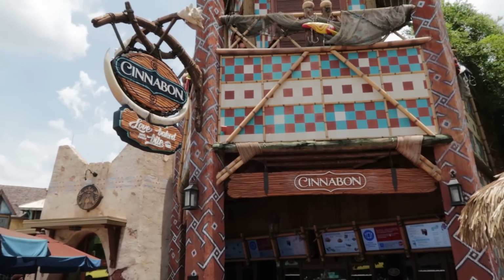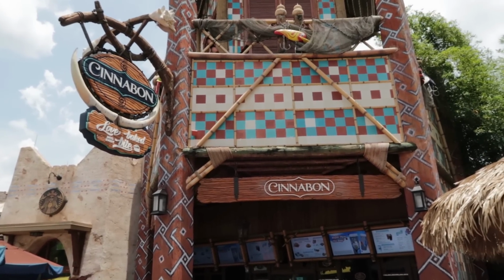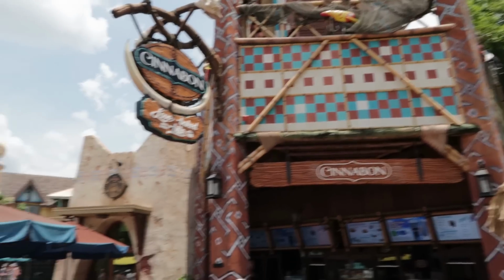Find your Italian here. I did not show this at the beginning of the video, but here at the port of entry, there is a Cinnabon and a Starbucks right there. And now you know the 6 best things to eat at Universal's Islands of Adventure, plus a few extra good things to eat as well.